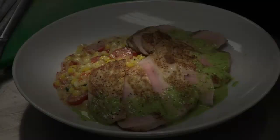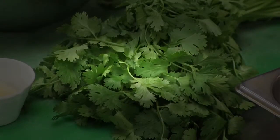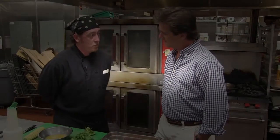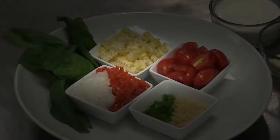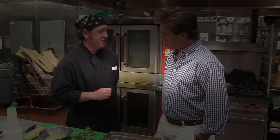Well, it's a coriander rub pork loin, and then we're going to do a citrus cilantro mojo, which is basically just citrus, garlic, cilantro, a little bit of salt and oil, and then some Southwest fried corn with that. With some local corn, we've got local onion and bell pepper, local basil. The cream is local, the butter's local. Everything that we're going to be putting in our mouths here in a minute is going to be local. That is so cool.